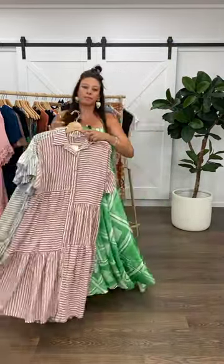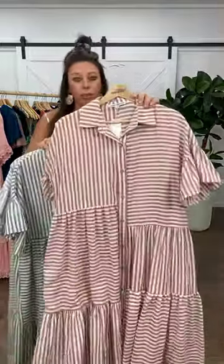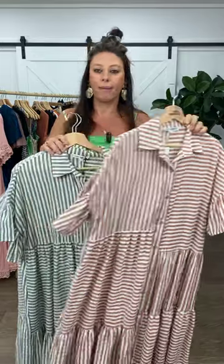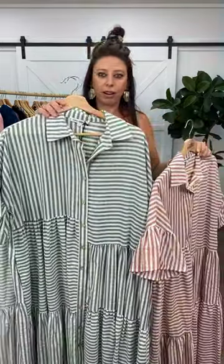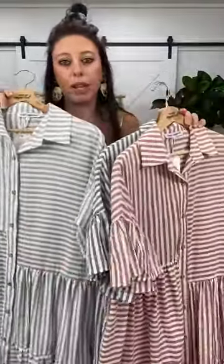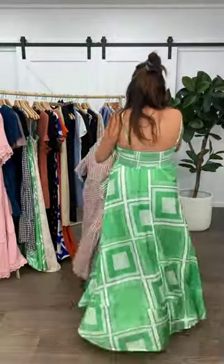The Bella Maxi, just a winner for us, so we've done it in new colors. Terracotta rust white, green forest, and gray white. And there's also charcoal and white, and navy and white on the website. It's a really nice dress, looks good on everyone.